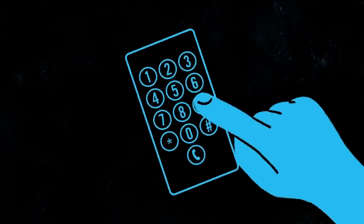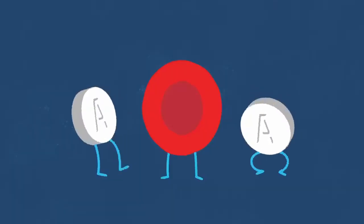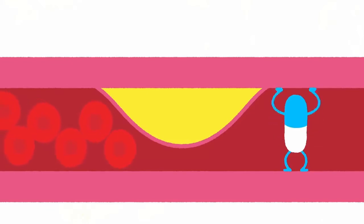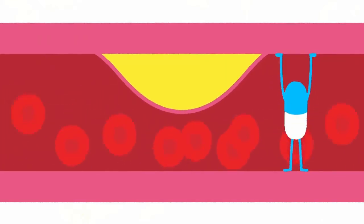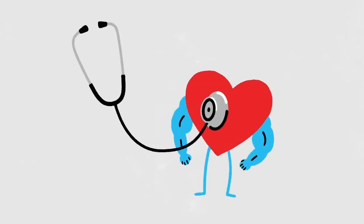If you think that someone might be having a heart attack, the most important thing is to respond quickly. If you have access to emergency medical services, call them. They're the fastest way to get to a hospital. Taking aspirin, which thins the blood, and nitroglycerin, which opens up the artery, can help keep the heart attack from getting worse. In the emergency room, doctors can diagnose a heart attack.